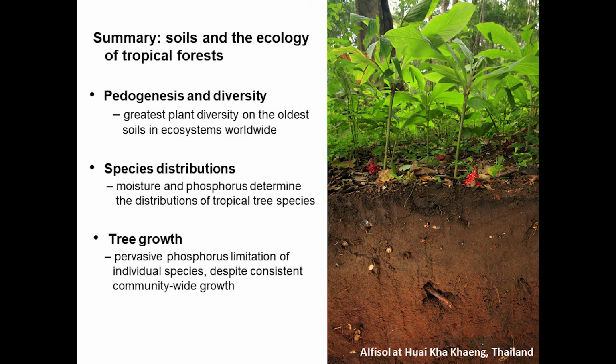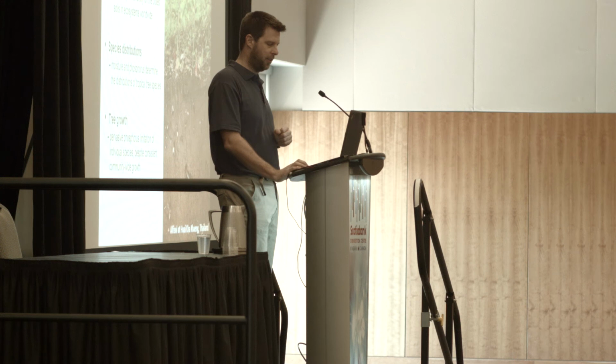I showed you that species distributions in these very complicated tropical forests with many hundreds of species in small areas can be explained quite simply by two key variables, by moisture and by phosphorus, allowing us for the first time to start to understand how these complicated tree communities are assembled. And finally, I showed you that understanding tree growth in response to nutrients in tropical forests requires that we examine patterns at the level of individual species, and the turnover of species across fertility gradients allows tree communities to equalize their growth across very strong gradients of soil fertility.